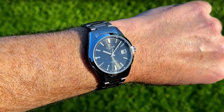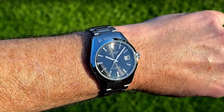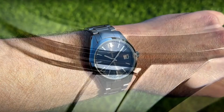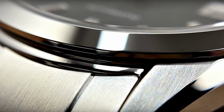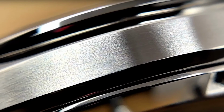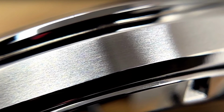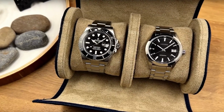It's just remarkable, this thing. The finishing is incredible. Oh man, it is so impressive. I can see why people have been raving about this watch. I wish I'd got it in sooner. I can't believe I've waited this long. This one is ending up in my collection.